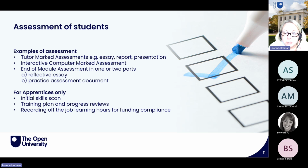So assessments, there are different types of assessments. In the theoretical based modules, or the theory modules, there are what's called tutor marked assignments, so we call them TMAs. These can be presentations, short essays, reports, or various different types of assignments. And as I said, you do start off not having any prior study skills, and the aim is to develop your study skills and also your academic knowledge as you go through the programme. So more is expected of you within your assignments as you go through the programme, but you do get support and help with your study skills.